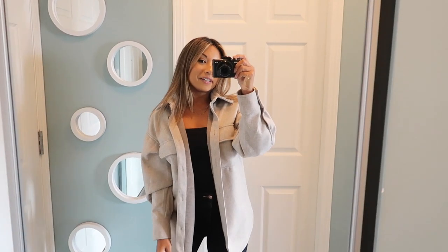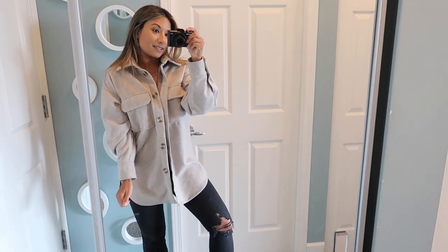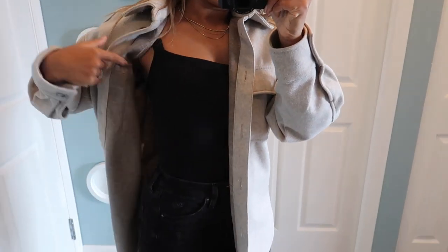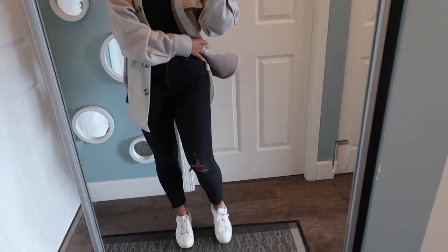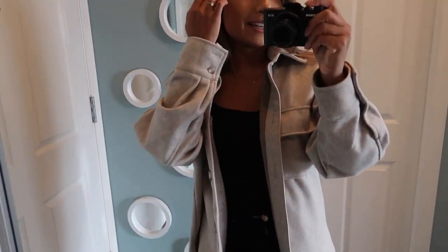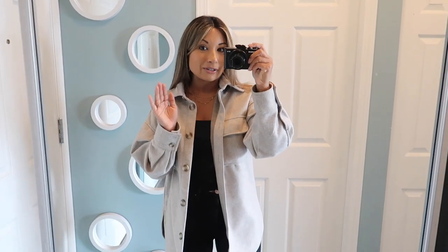So this is my outfit for the day. I'm wearing my beloved H&M shacket. It's such an easy item to throw on top, super casual, and I paired it with a simple black bodysuit and black ripped jeans, and then just a pair of white trainers. And then my earrings are from a brand called Miraval jewelry, and I've been wearing a lot more gold jewelry recently. I've never ever been a gold girl until now, and I'm really liking it.